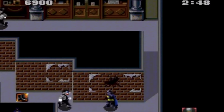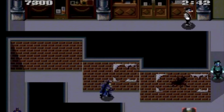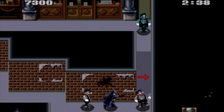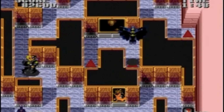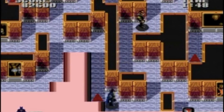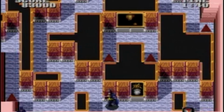The second level is the Flugheim Museum. Batman must clean up the museum's paintings that were stained with paint by Joker's henchmen. Doesn't really sound like a job for the Caped Crusader now, does it? This is a game where you get to be Batman, and your mission is to clean up vandalism. Strange.